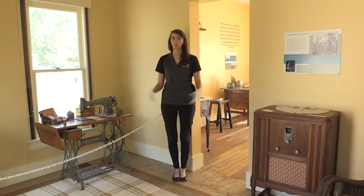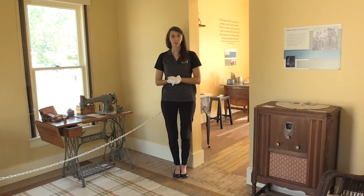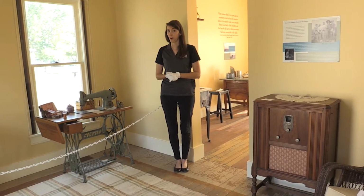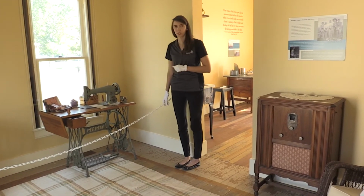Can anyone guess what room we're standing in now? This was actually the living room of the farmhouse. So the family had their own living room that they got to sit in. And you'll notice a couple of artifacts in here that tell us what the family that lived in this house was doing. Now, first off, you'll notice a sewing machine here.